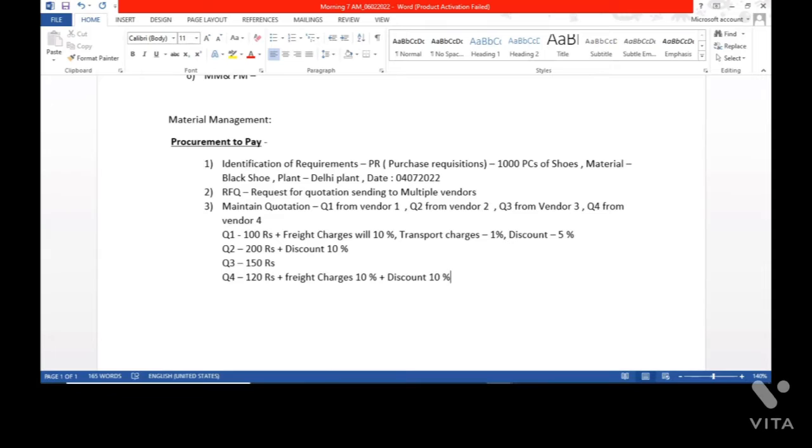It's not only for this PR, right? Maybe tomorrow I need a different PR also. So I just need to search for fixed vendors also, regular vendors. If you go to the nearest supermarket, we assume that they are charging more. Are you ready to go next time to buy from them? No, right? Why? Because they are charging more.